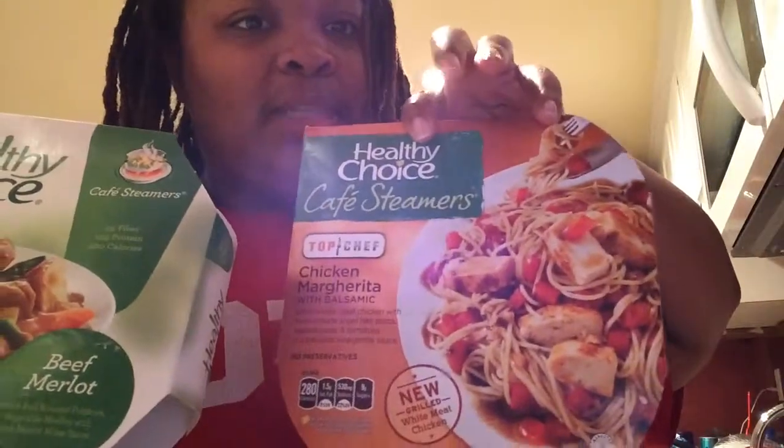For the days, and also for my broccoli, I put some cheese in a bag, and I'll probably take this and leave this at work, so that I can have it for my broccoli if I want it. Those other 2 days when I don't want a turkey chop, I have 2 of these that I still had in my freezer. This is the chicken margarita.